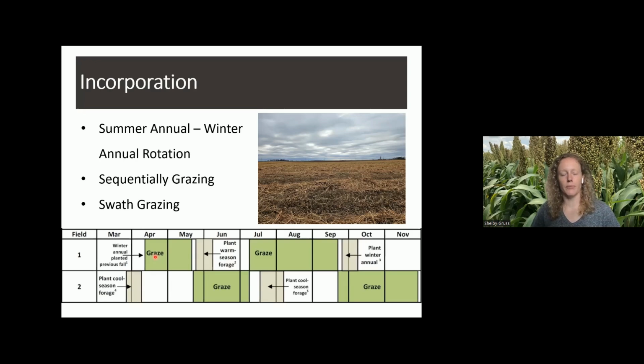So there's opportunities there. The system I was just talking about is how you would work with sequential grazing, how you'd be going from one forage to another when it's producing its best, so that we can give our plants, when they're not producing well, an opportunity to rest and recover, especially when we're talking about our perennial species.